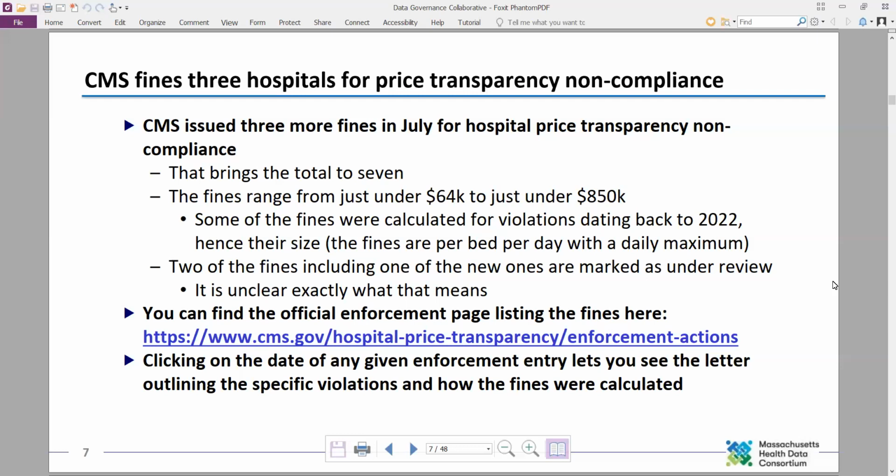So on price transparency, CMS has fined 3 more hospitals, and they were actually fined in July. There's now 7 total hospitals that have been fined. The new fines range from just under $64,000 to just under $850,000. So they add up for some of them. Part of the reason why the larger fines were so high is that the violations dated back to 2022, and the fines are calculated on a per bed per day basis with a daily maximum. So if you have an entire year's worth of fines, even if it's a fairly small number of beds, that's a hefty sum. And if you have more than a handful of beds, it's a really hefty sum.